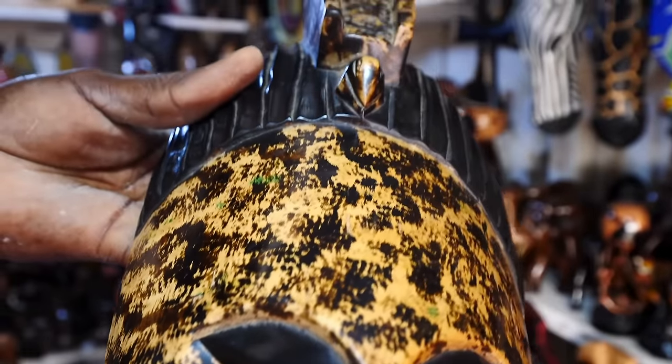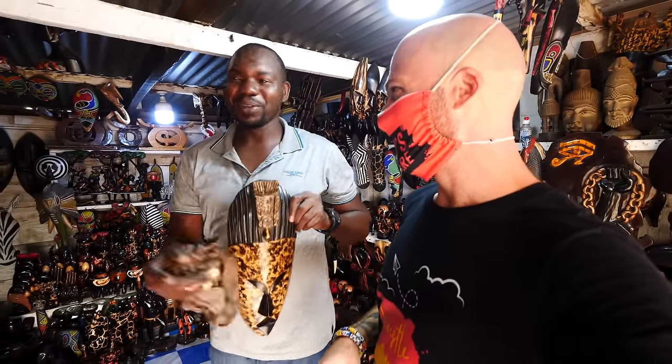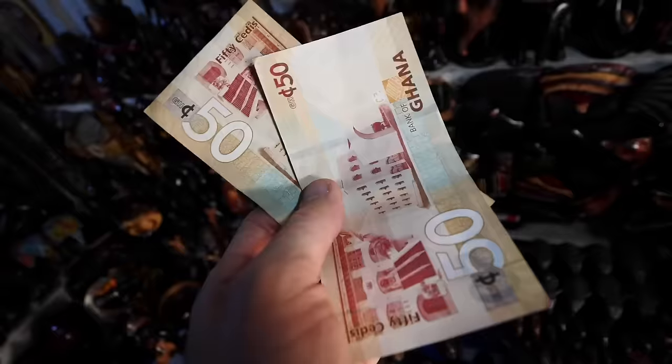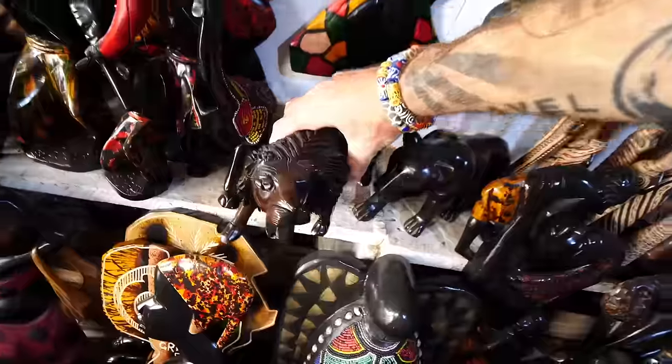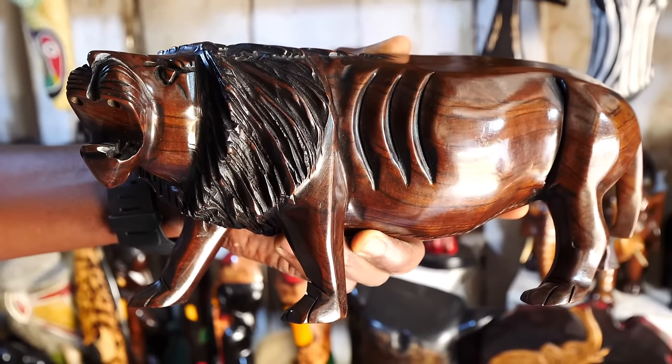So you're saying 150 for this one? Yes. So, 100. 100 and we're done. Okay, no problem. 100? Yeah. Okay, the mask costs 100. That is $20 right here. Check out this lion. Ebony wood, $350 for this one. Obviously negotiable, but $350 is something like $70, right?